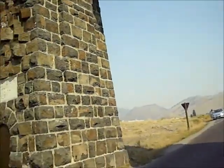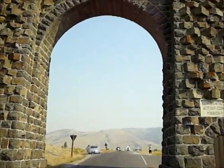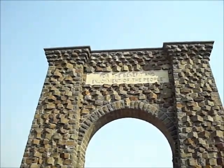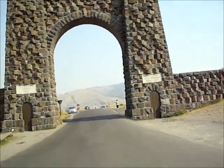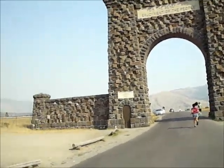Cool! I bet you could climb up there. Don't give Eddie any ideas, though. Rock climb. Will you take a picture of me in the middle? It was created by Act of Congress in 1872, and Roosevelt was the president. Theodore Roosevelt.